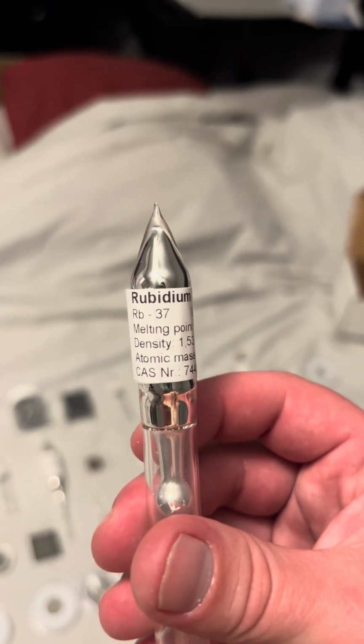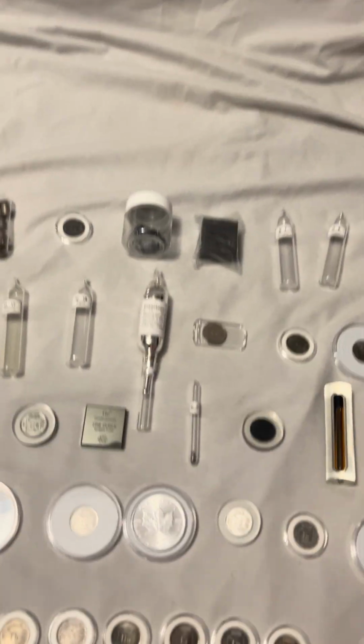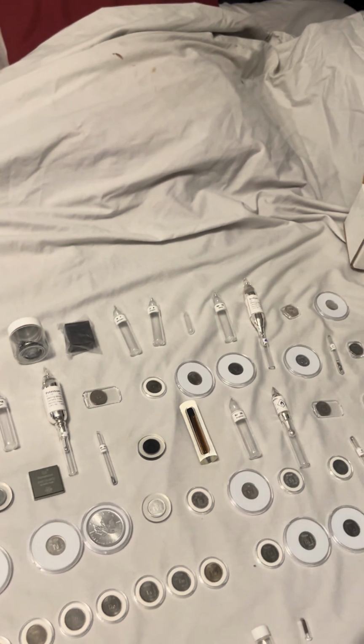We have krypton, that's element 36, it's a non-metal. So is bromine. We have rubidium. It is a metal, element number 37. I just have 5 grams here. Again, soft like all the alkali metals. You could probably scrape it up with a knife or something.